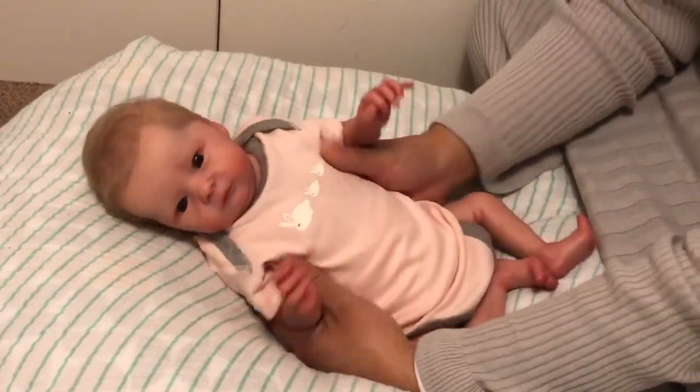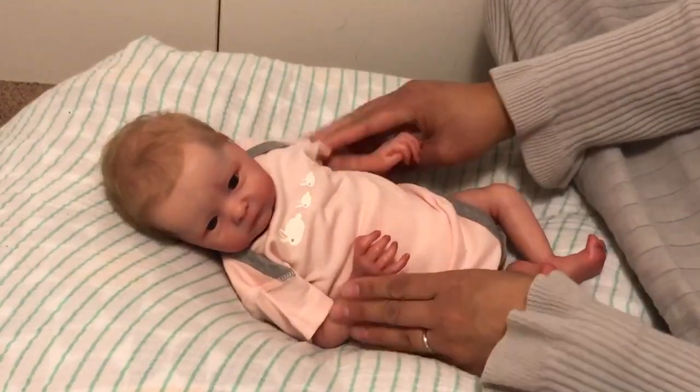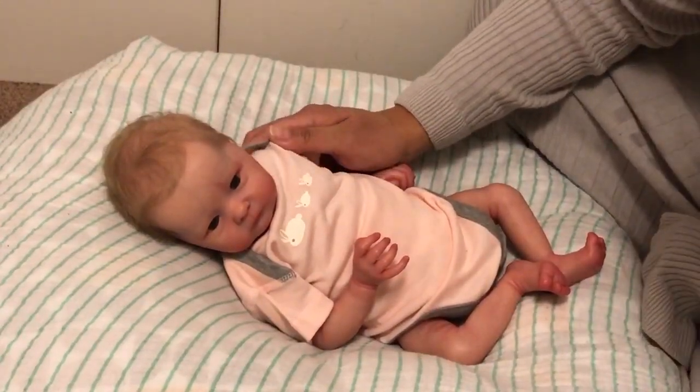By the way, I did not pick up my dear Ada yet, so let me do that real quick. Quick off camera hug. Oh my gosh, she's so cute. She's just this little peanut, and she just cracks me up. So every time I see this baby, I just fall in love all over again.